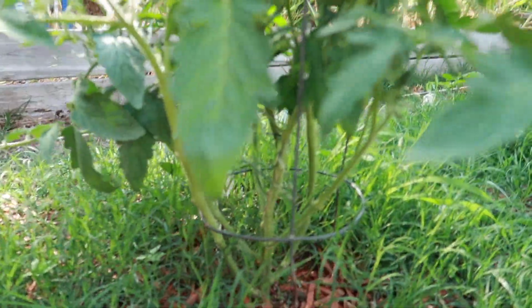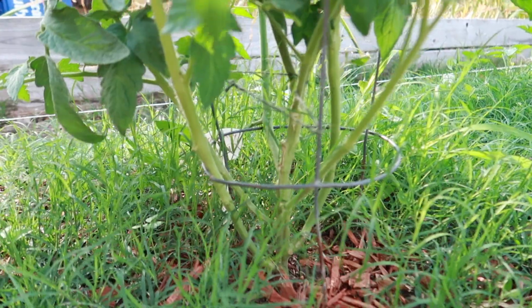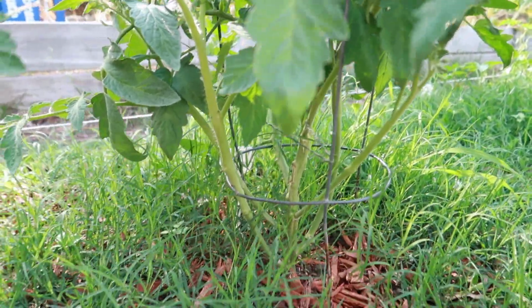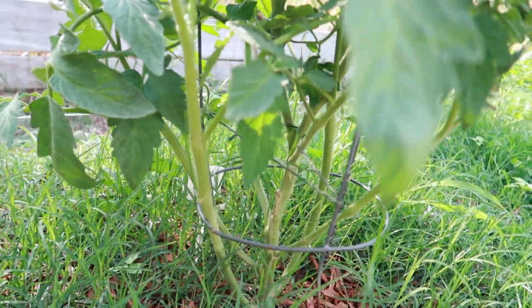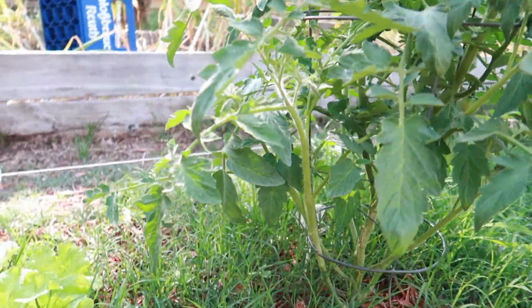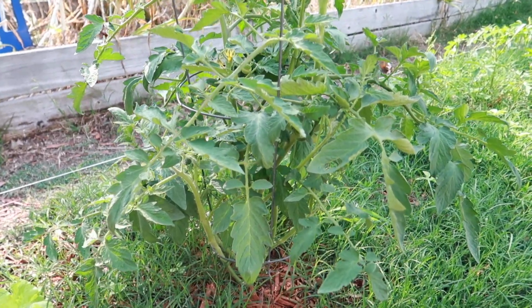I went ahead and trimmed off the majority of the leaves that were touching the ground down there. So it might be in a little bit of a state of shock. That was yesterday. But I think he's already figuring out what I was doing, so he's fine with the changes. But again, we will see.